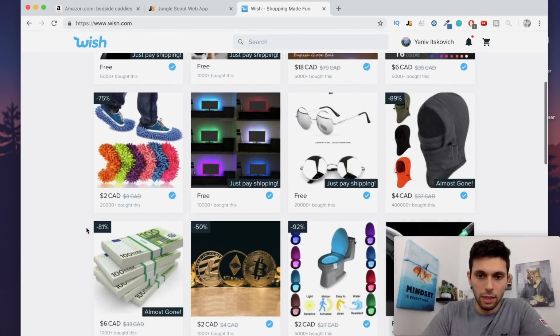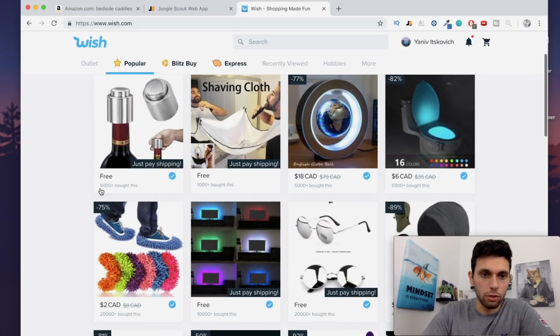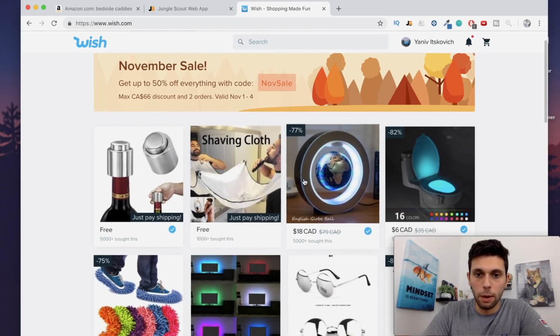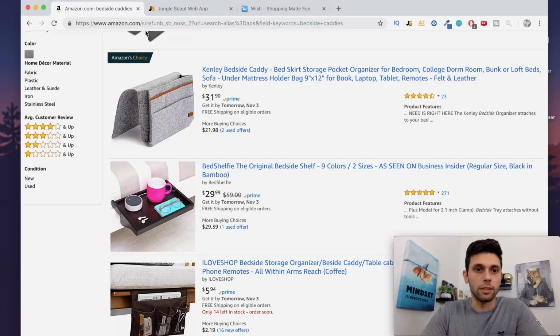So you can come in here and see what people are buying, because it shows you 5,000 plus bought this, 1,000 plus bought this, so these are the most popular items. We're on the popular page. This is where you want to be, right? This is probably a pretty new product because I haven't seen this around. 5,000 bought. So, English globe ball. Let's just go into Amazon and see, guys.